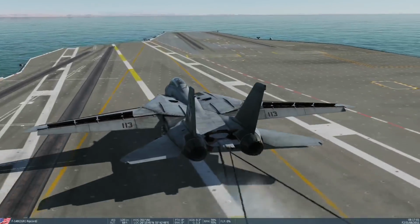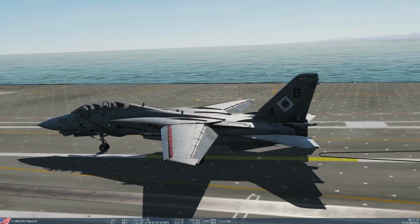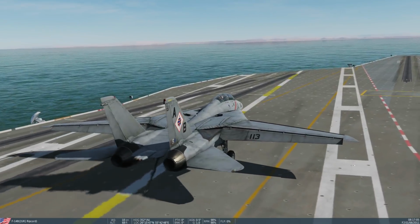Boom! Well done. That's a 2. Yeah, one. That's a 1. Just note your air brake wasn't fully out. It's a press and hold affair.